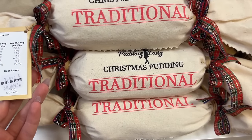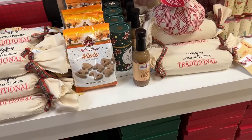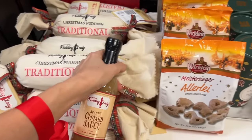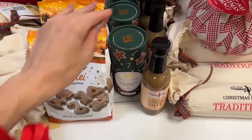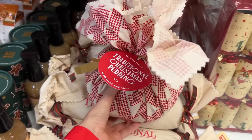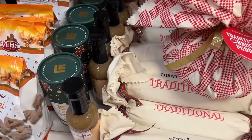So I'm not sure how much this is. If it doesn't have a price tag, then you know it's bougie. Okay, that's all I'm going to say. Look, brandy custard sauce. Oh my god. I'm just going to take this and go into the bathroom and have a little feast. No, I'm not. I promise, David Jones, I'm behaving myself. Gingerbread truffles. Yum. Ooh, this is the pudding that we typically would get, the style of it, like one of the round ones. I like the log though because you can cut very small pieces, so I'm down with that.